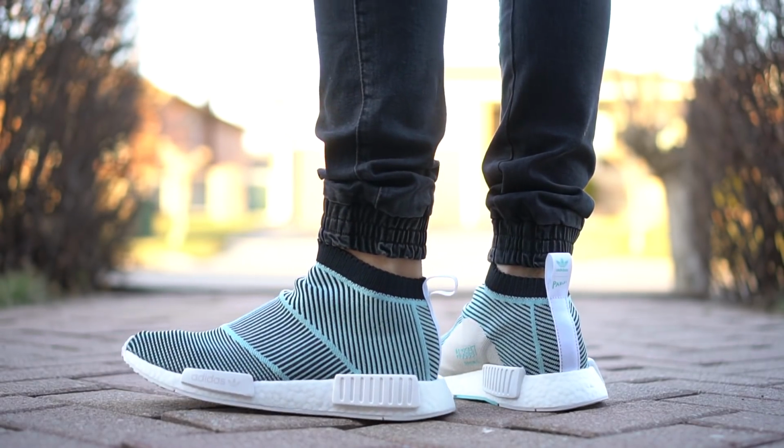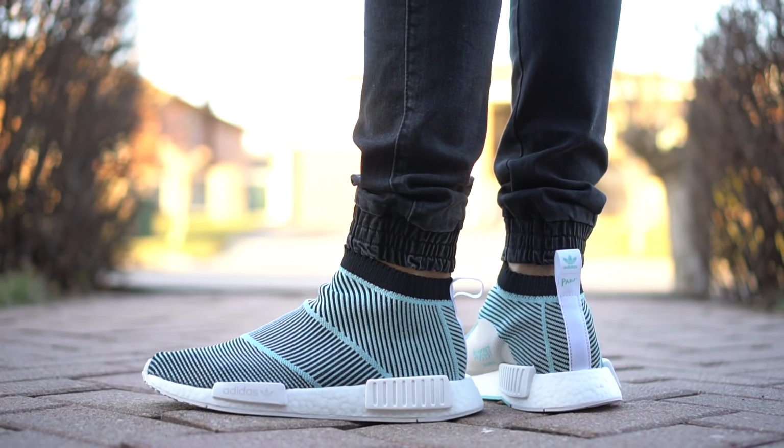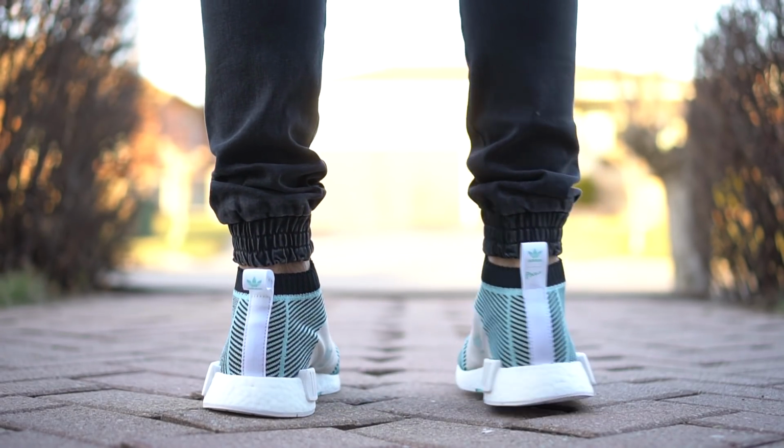Thank you to Adidas for sending over these NMD CS1s. I love these things. Thank you a ton.